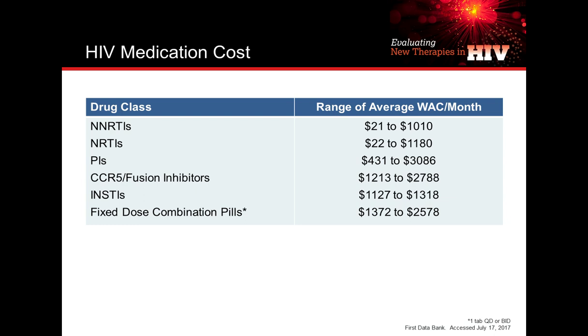HIV medication costs and ranges are listed here, broken out by drug class. The bottom line is the fixed dose combination pills, and as of a couple of months ago, the single tablet regimens ranged anywhere from a little under $1,400 a month to over $2,500 a month with increasing prices. And so this equates to, if you look at total cost of care and total cost of regimens, between $30,000 and $40,000 a year. So this is comparable to inflammatory disease and some of the other high-cost specialty categories that are tightly managed.